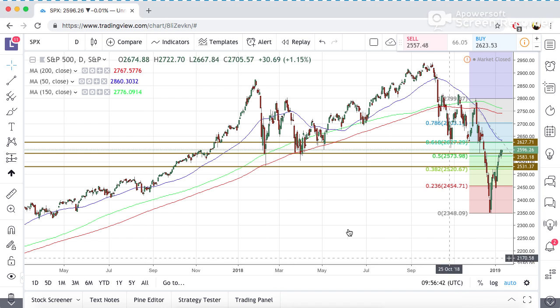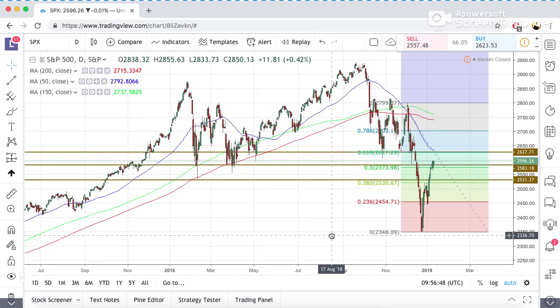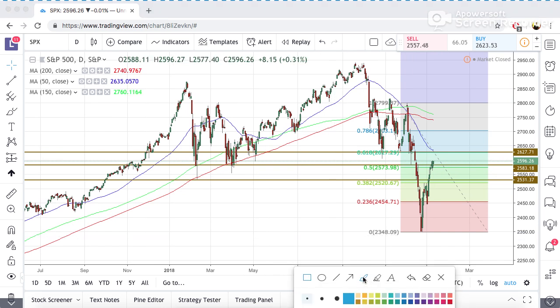So where are we, when we last left off in the last video? We are somewhere on this very big bullish candle, which ended just slightly breaking through the 38% Fibonacci retracement. I mentioned that it's a bit not here nor there. It might come down, it might go up. Last week, the market actually went up, five consecutive days of bullishness.